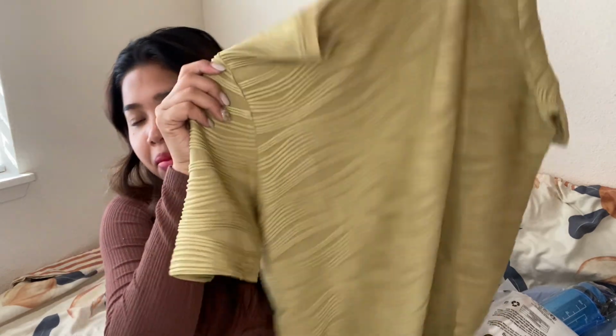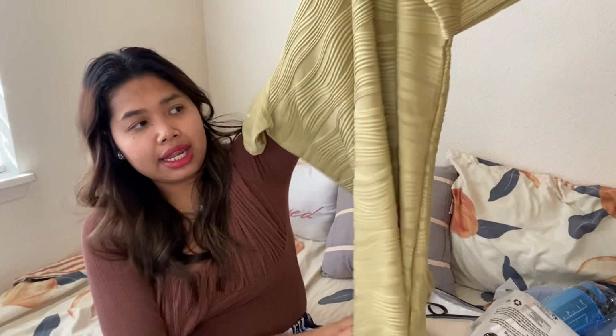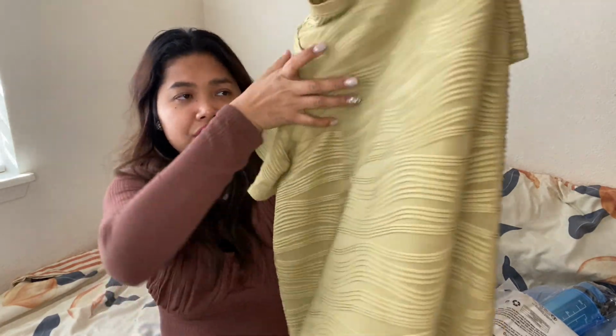This is more like the kaampai, that's what they call it. Robe. Simple, plain, the material is a little bit stretchy. That's the second one, and then this is the top.